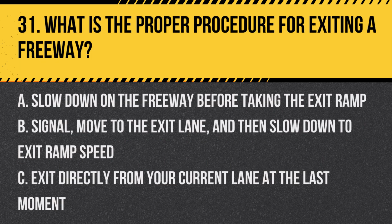Question 31. What is the proper procedure for exiting a freeway? A. Slow down on the freeway before taking the exit ramp. B. Signal, move to the exit lane, and then slow down to exit ramp speed. C. Exit directly from your current lane at the last moment. Answer. B. Signal, move to the exit lane, and then slow down to exit ramp speed. Properly signaling and moving to the exit lane in advance is key.